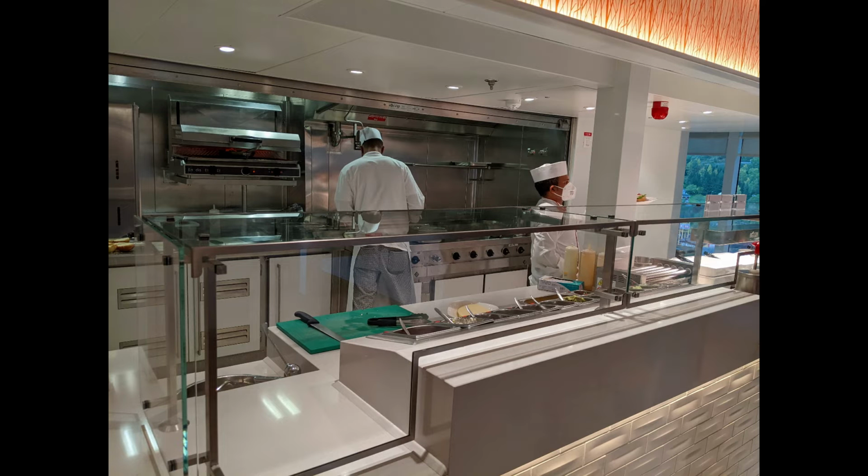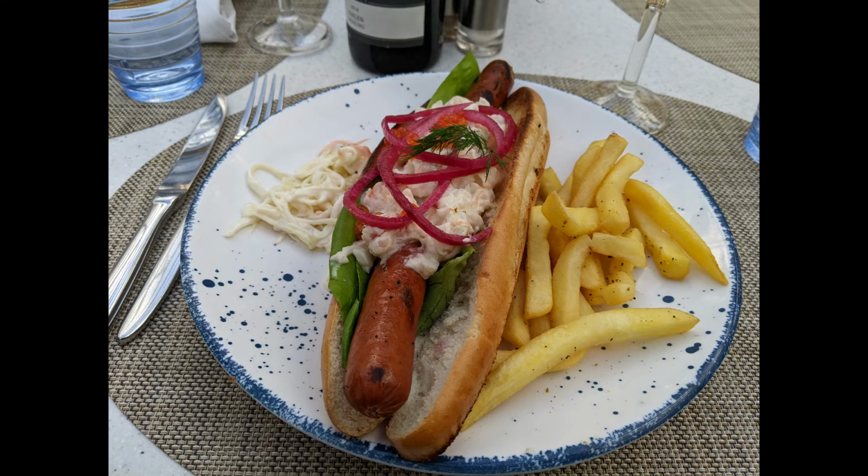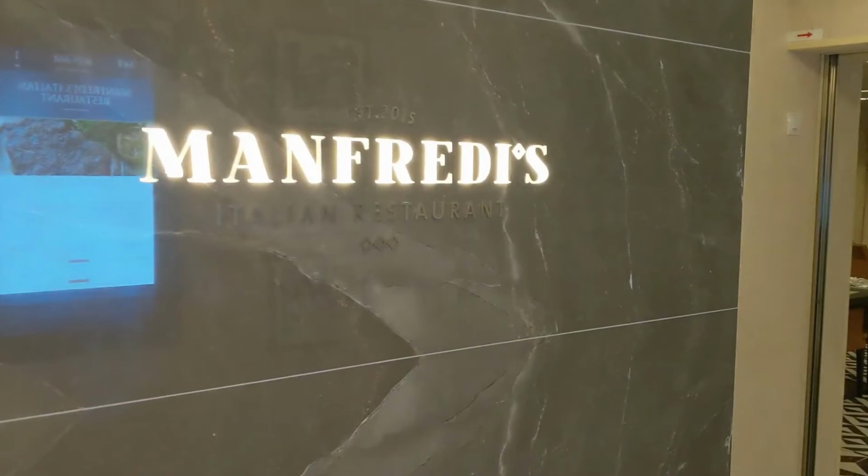The pool grill here is available in the afternoons if you want something more casual. It has pre-made salads, hamburgers, a really good Philly steak salad. This is the Norwegian dog. It's a hot dog with a shrimp salad, and it's actually pretty good.